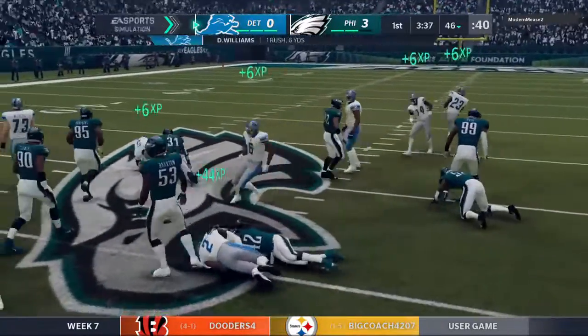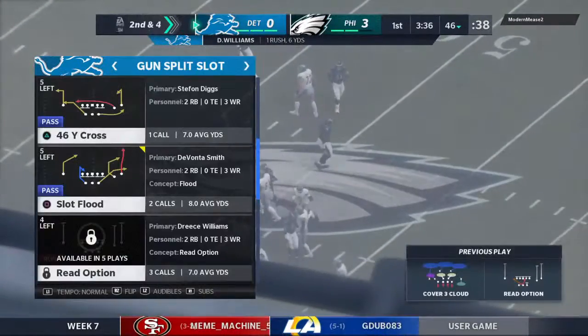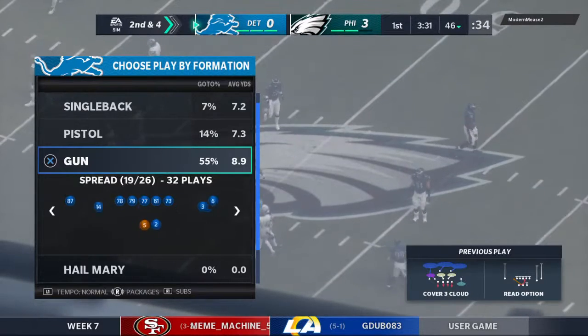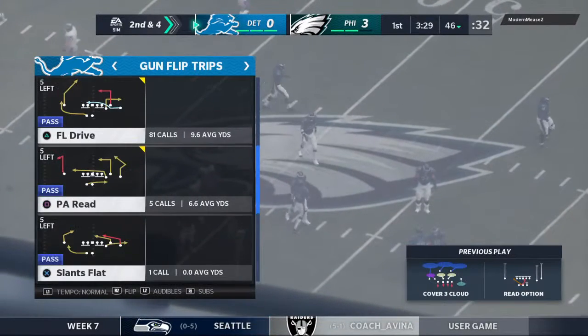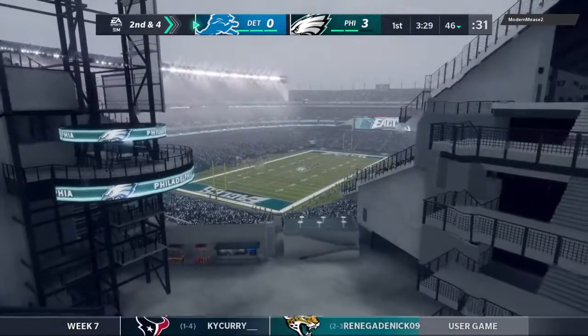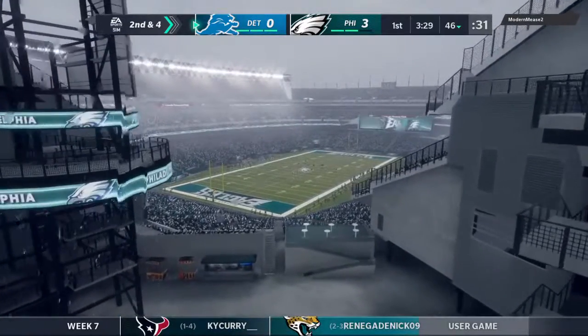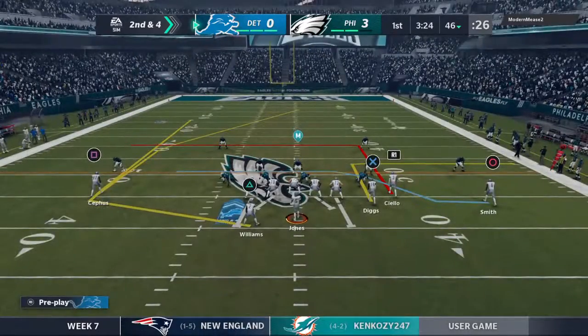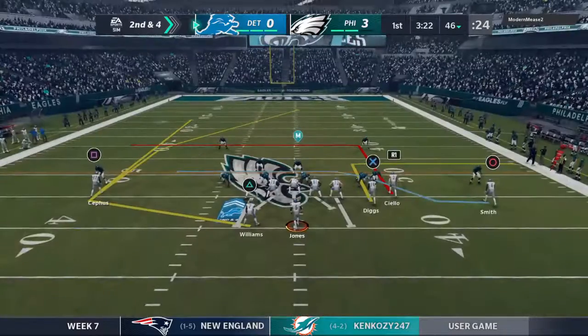And they get to him after a gain of 6 to the 46. A quick burst there, and he nicely bit off a pretty decent gain. The pickup of 6 brings up 2nd and 4. Six yards on that last play. Here's 2nd and 4.